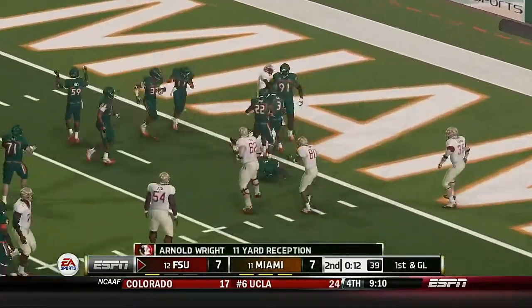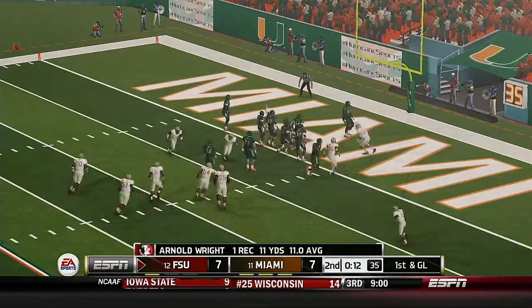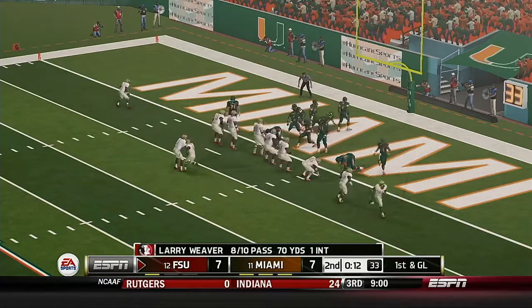The pass is away. Huge play, and it's going to be first and goal. That makes it first and goal.